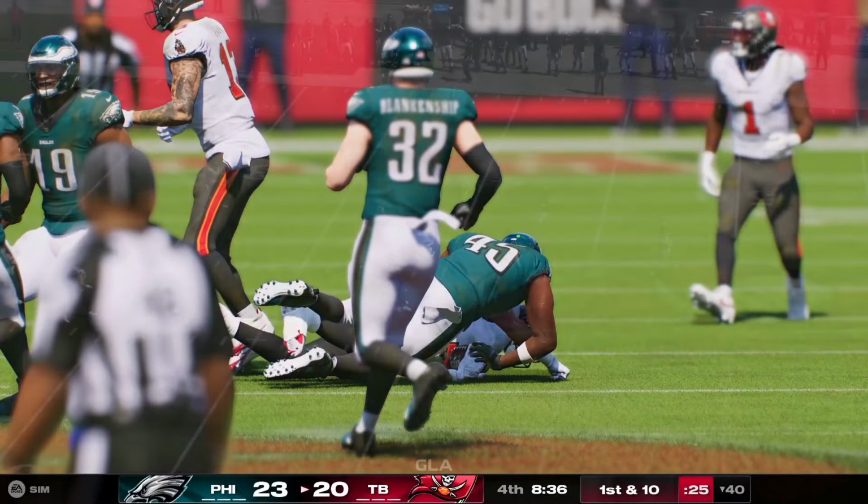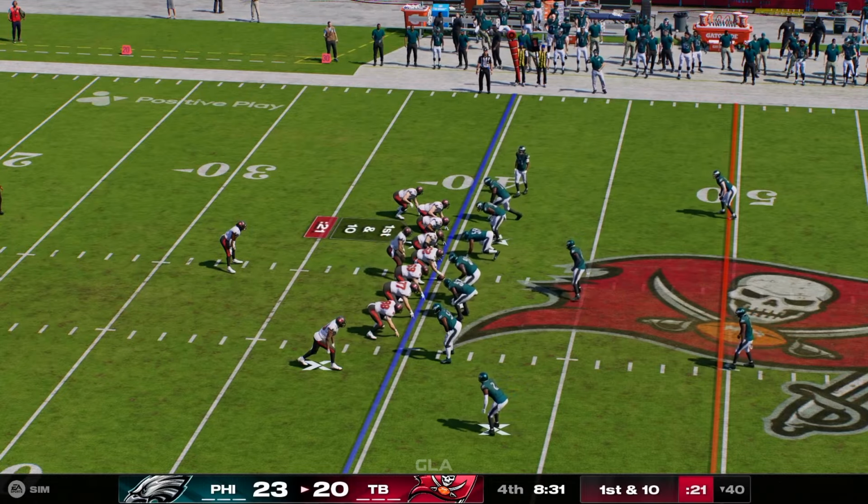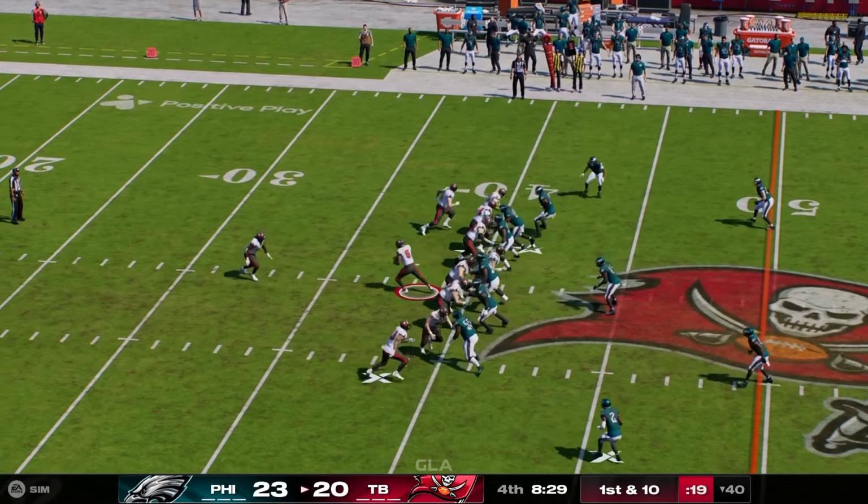And you and I both know this is where you need a quarterback who can keep his cool back there. Not just for himself, but to keep the rest of the team relaxed too.